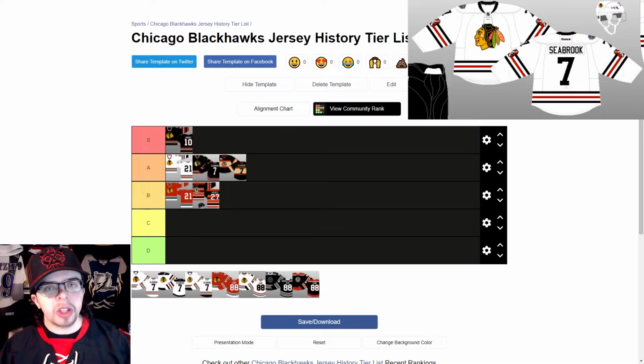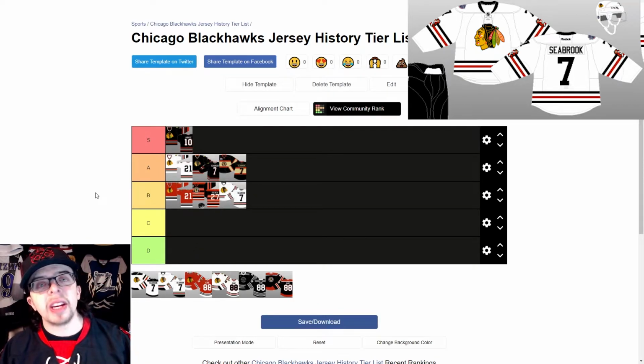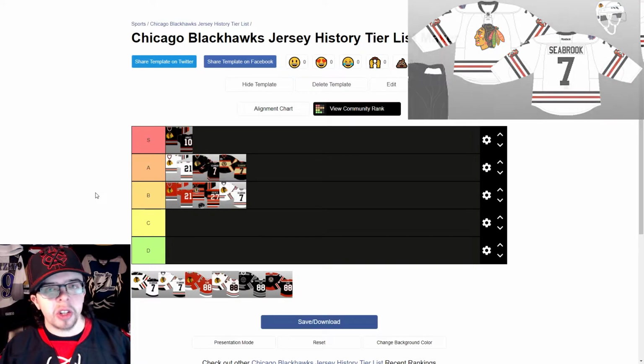So even though I do like the change of moving the shoulder patches all the way down to the arms there, they just didn't do it properly in my opinion, so it doesn't really work as well for me. And so for that reason, I am going to have to put it into the B tier. I'm going to put it right there. I like really everything else about that jersey though, but just that small little detail, it just irks me too much and it bugs me, and that's why I have the jersey where I have it.